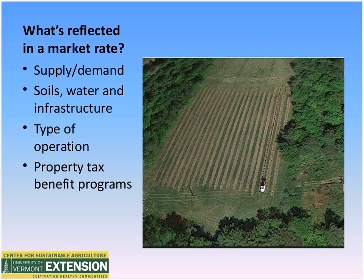We talked about the type of operation, and then property tax benefit programs are really important, really key in enabling the property owner to afford, or it'll influence their willingness to accept, a lower rental rate for farmland. There are various property tax benefit programs in all of the New England states that enable landowners to enroll their land if they keep the land in active agricultural or forestry use. And there's often a very significant property tax benefit that landowners get from having their land in these programs.